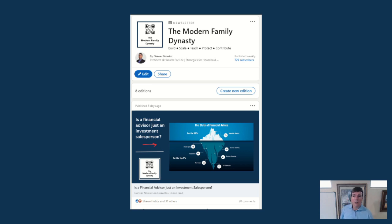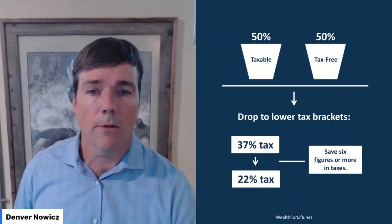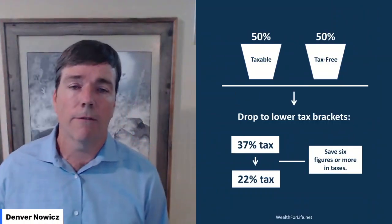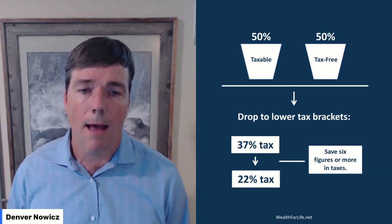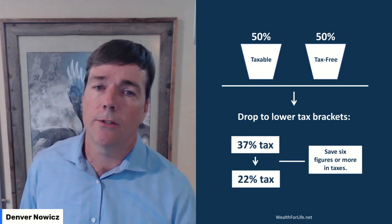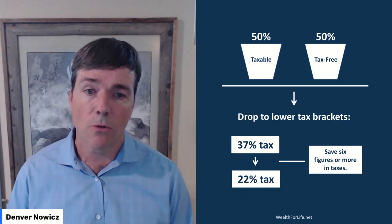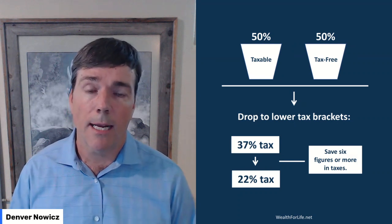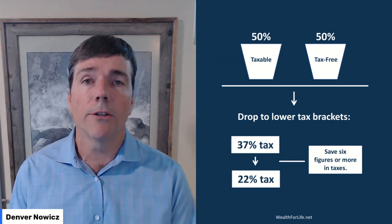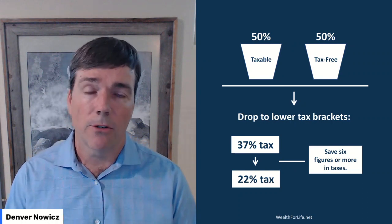So now let's go back to the strategy side. When we talk about this first example that I went through, where you had a 401k, you're going to pay over $1 million in taxes. You're able to cut that in half. That's using a tax bracket strategy, where you're simply creating taxable and tax-free buckets, and you're using the tax brackets to drop into the next lower one, right? So going from a 37% to a 22% bracket. That simple process, and this is the most underutilized strategy in financial planning, allows you to save six figures or more in taxes.